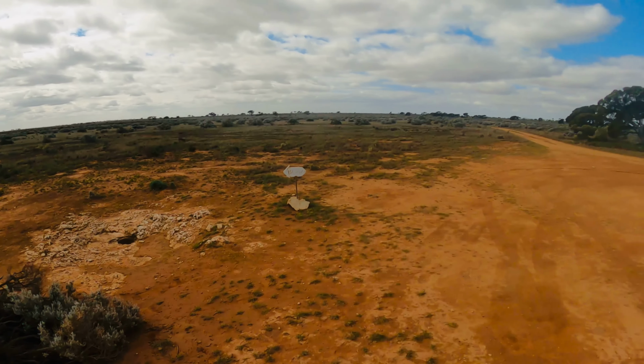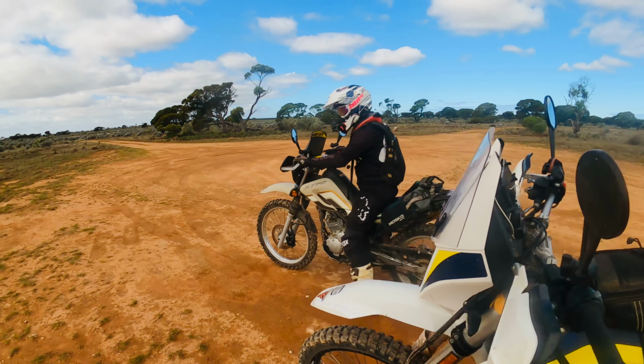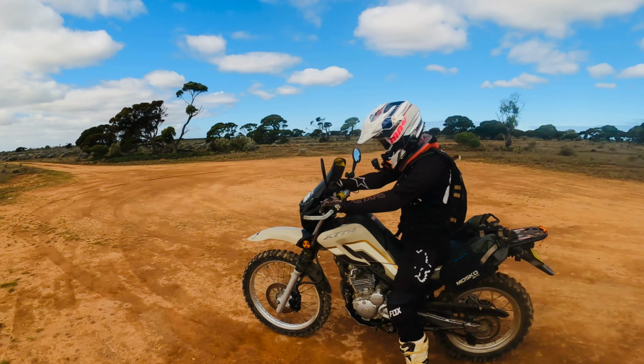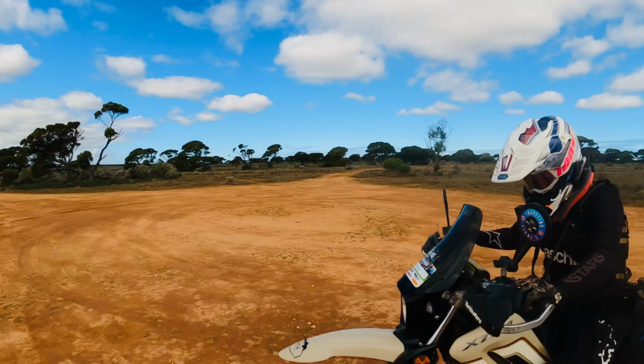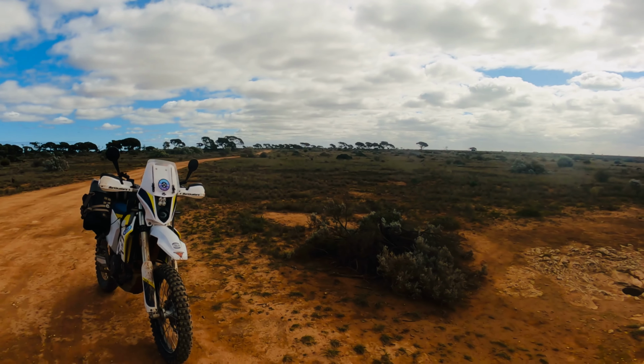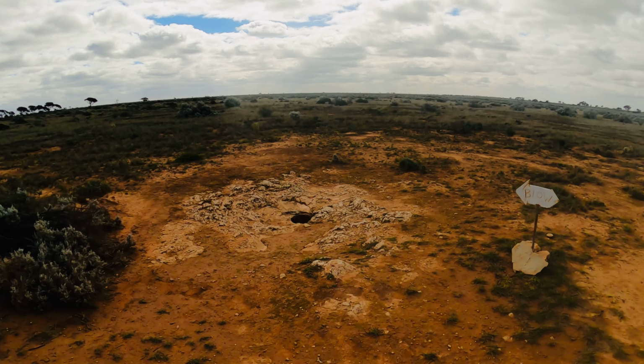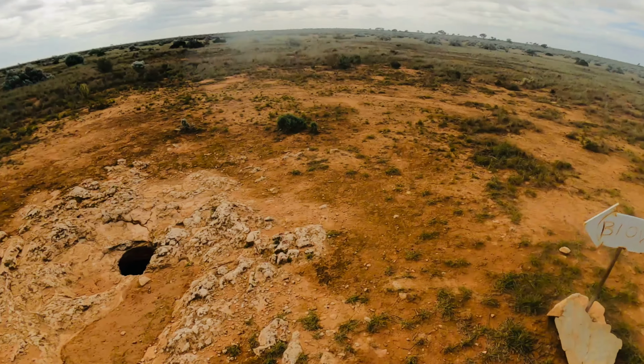So a couple of years ago, 2 years ago actually, me and Joe came out here on a little trip around Oz on bikes, and we looked everywhere for a blowhole, and we couldn't find it, could we? No. There was no signage. Look at this. Someone actually wrote blow. So we finally found the blowhole.